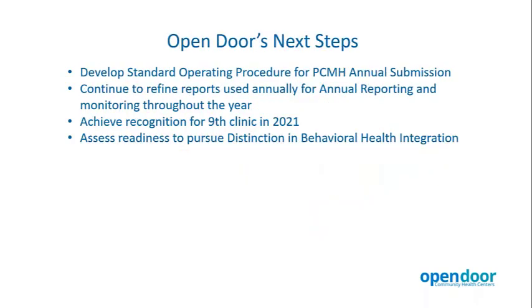And next steps for us at Open Door, we plan to develop a standard operating procedure for PCMH annual submission. Since this is our second year, we want to go ahead and commit to paper all of the things that you need to do in order to prepare for annual submission. We hope to continue to refine reports used annually for annual reporting and monitoring throughout the year. That is something that we'll be identifying now as we prepare for submission in September, as we're going in and using the reports. If there's any breaks or fixes that are needed, we'll work with our BI team, or we'll refine the reports that we've personally created in our EHR.